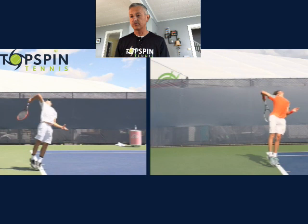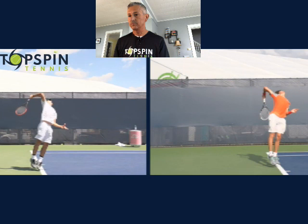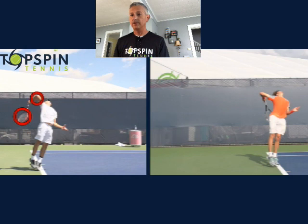Let's go back a little bit. There's the racket drop, so classic position here. Notice how the racket's back is down, the elbow is up, and now they're starting to turn, so the hips and shoulders are going to start facing the contact point, or the court. Same thing here with Zverev. Look at that racket drop.